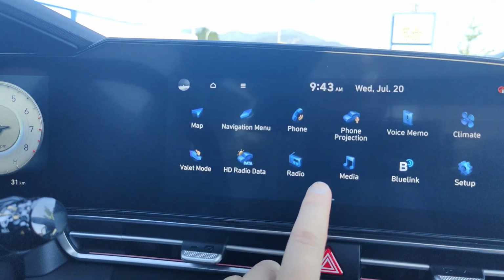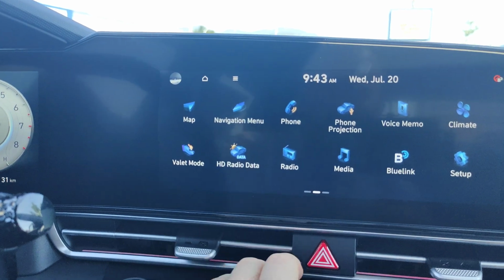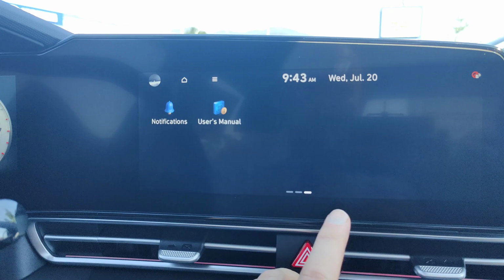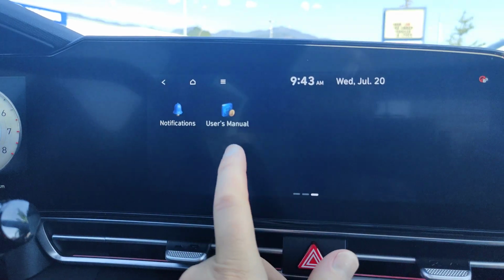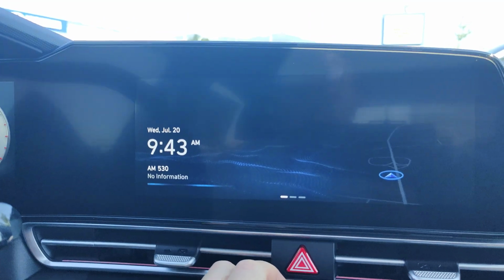Also in here, you've got quick access to the radio again, media, same as those hard buttons down below. You got your BlueLink there. Setup, of course, which is the same as the regular setup button. Notifications, so that's part of BlueLink, and user manual, which allows you to just quickly scan a QR code if you want to bring up the manual for the vehicle digitally.